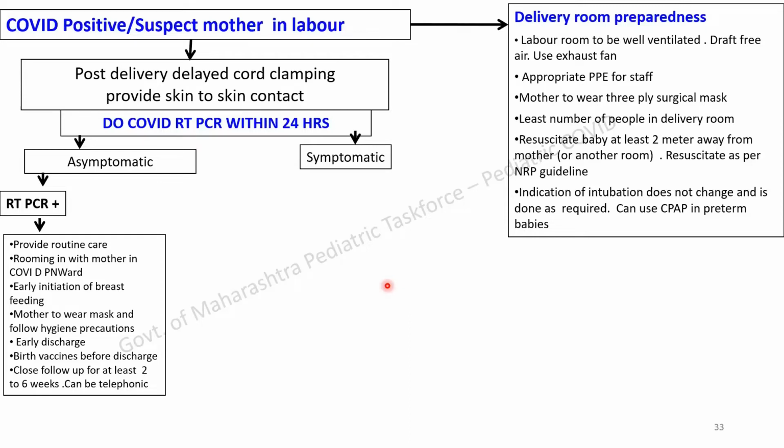One must ensure that the vaccinations are completed before the discharge, and one has to keep a follow-up of at least 2 to 6 weeks post-discharge, which could be even via a telephonic or a WhatsApp message. If the neonate has any associated comorbidity, he should be evaluated and admitted in a specific COVID NICU.